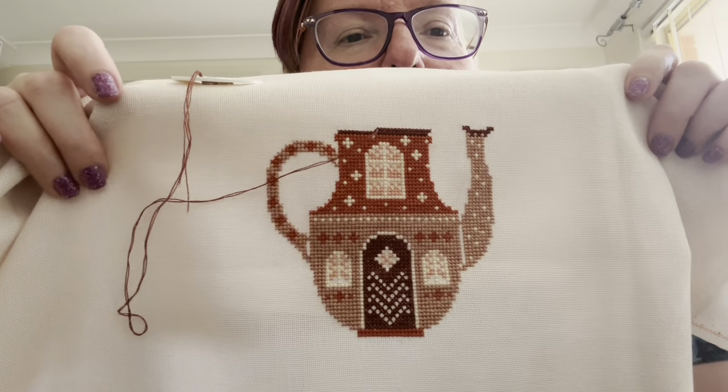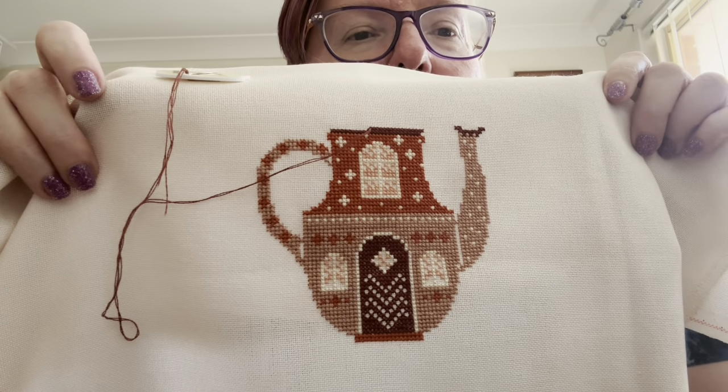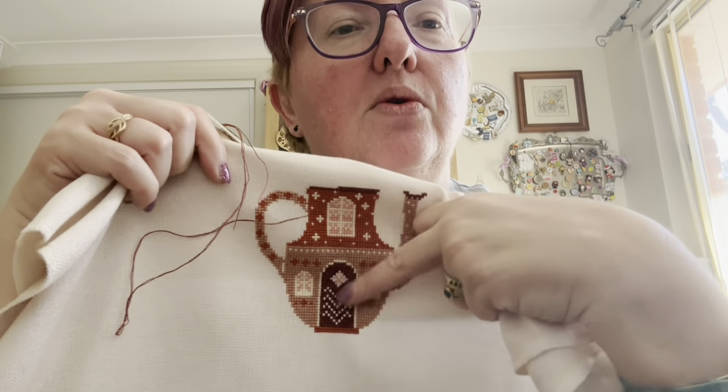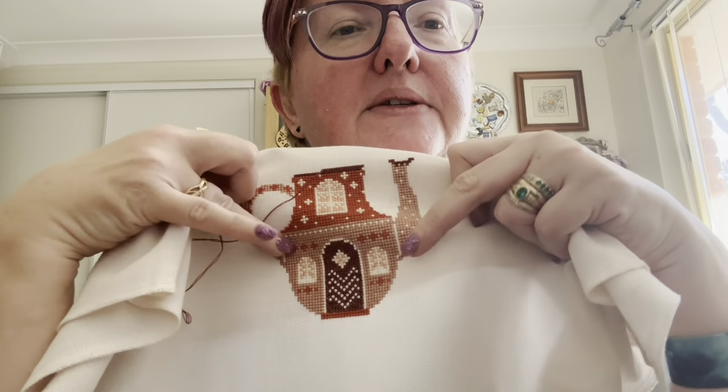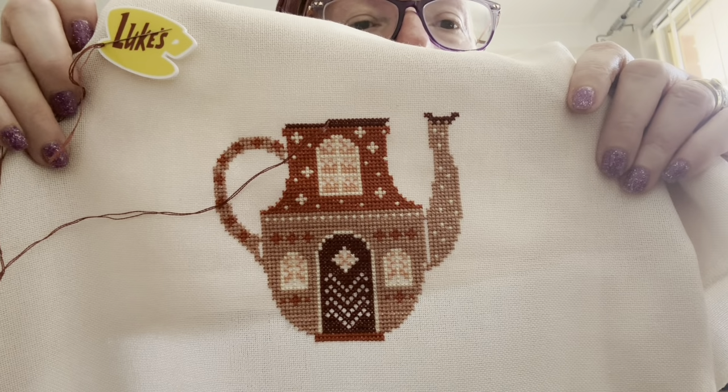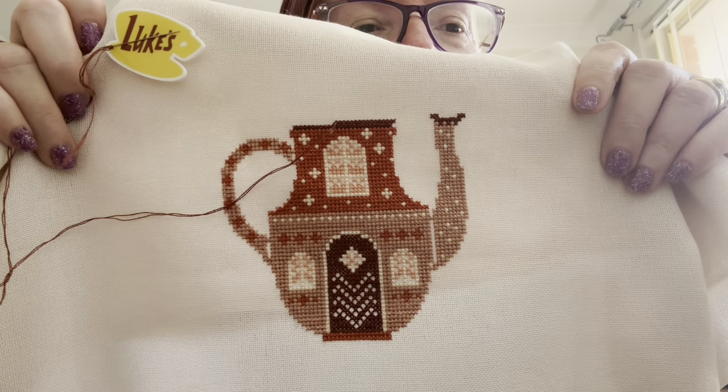So yeah, that's where we're at with this one. I'd only had a little bit done on this when I picked it up. I had the door done and the 2 little windows and some of the red, but as you can see, I've done a fair bit more. So that was quite interesting to do.